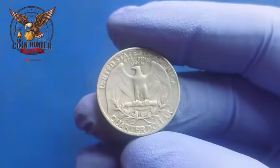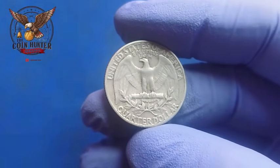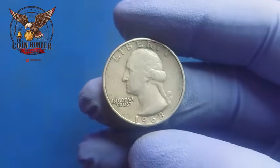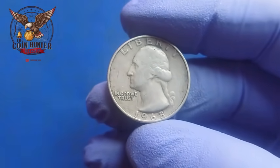So here's what I want you to do right now. Go through your coin collection, examine every Washington quarter you own, check the dates, look for errors, weigh anything that seems unusual, and never forget that the next great discovery could be waiting for you to find it.